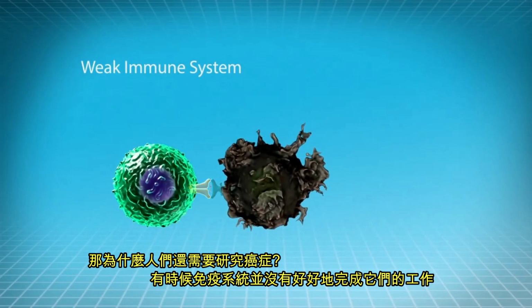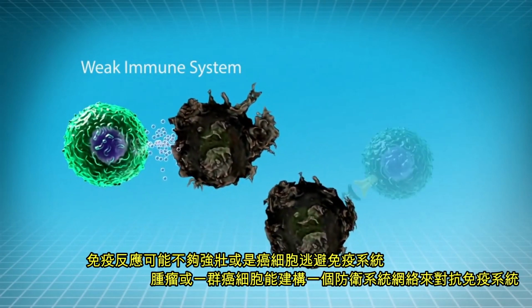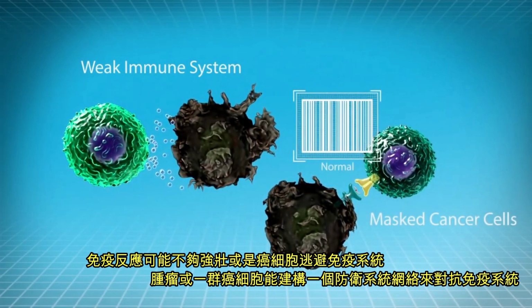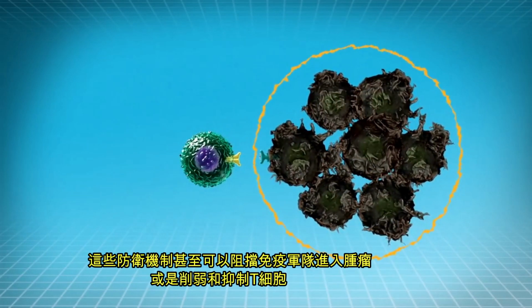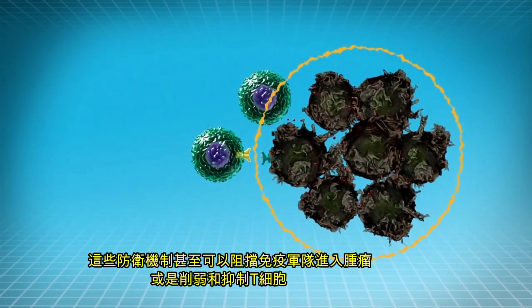Sometimes the immune system fails to do its job. The immune response against cancer may not be strong enough, or cancer cells may evade the immune system. Tumors, or a group of cancer cells, can build a defense network against our immune system. These defense mechanisms can either prevent the immune army from entering the tumor or can weaken and inhibit the T cells.